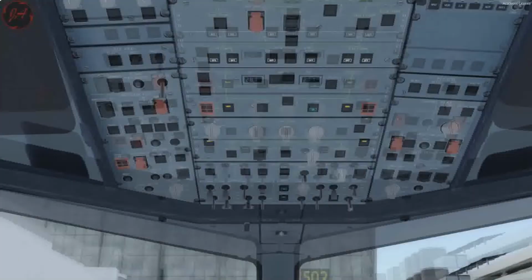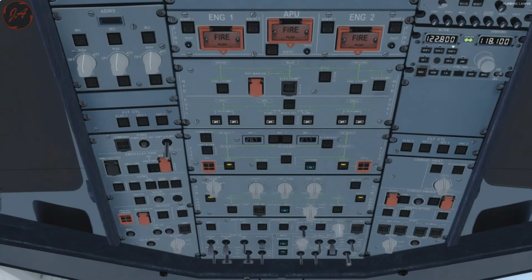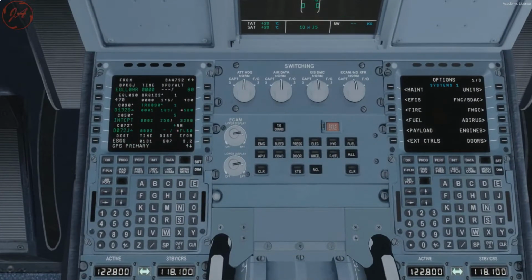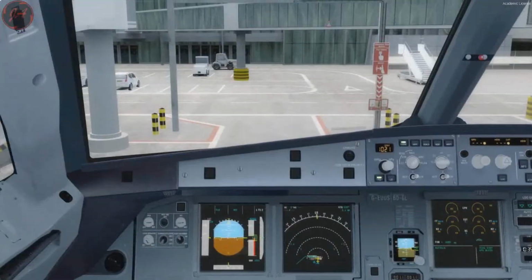So APU is now available, so we can whack the APU bleed on, and we can disconnect external power as well, which now means we can go to external controls. We can disconnect the GPU and the ground air conditioning as well.